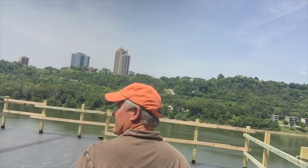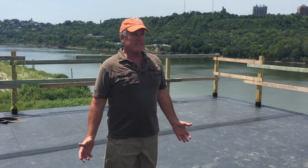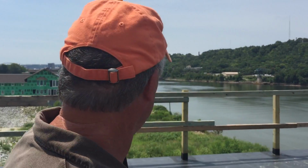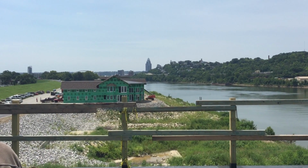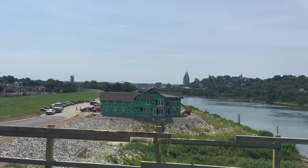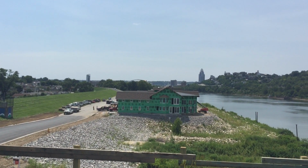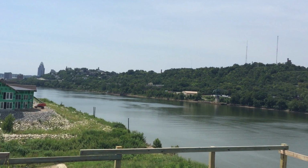But take a look at this deck. This is the largest deck on the complex. I mean, we're building 41 single-family houses here. This is the largest deck. I mean, it's fantastic. You can see all the way downtown. You can see the Great American Tower. You can see Waterworks and St. Rose's Church across in Ohio. Look at the panoramic view. You see Hyde Park. You see the Meridian down around the corner, almost where Old Coney is. I mean, it's just unbelievable, this view.